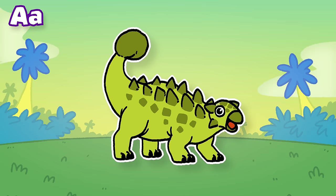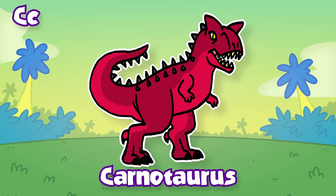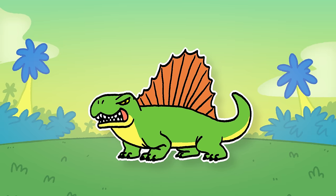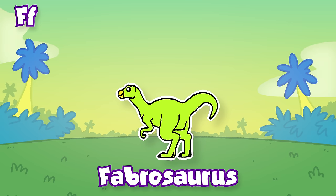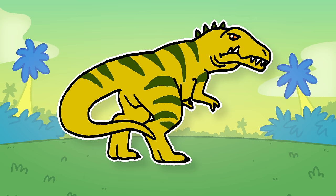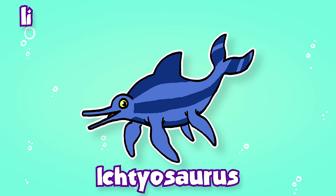A. Ankylosaurus. B. Brachiosaurus. C. Carnotaurus. D. Dimetrodon. E. Elasmosaurus. F. Fabrosaurus. G. Gigantosaurus. H. Hadrosaurus. I. Ichthyosaurus.